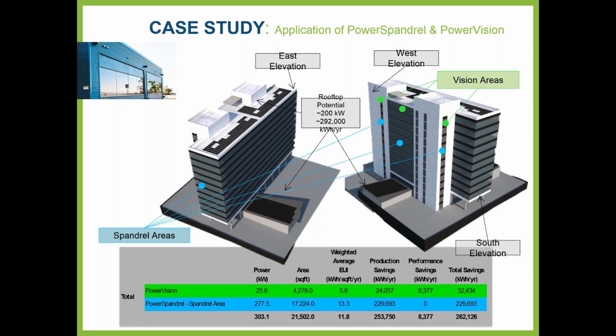The other thing we did was we applied power spandrel to the spandrel areas, and overall the power that we got out of this setup of this commercial office building was around 25 kilowatts for the Power Vision, and 277 kilowatts for the power spandrel, amounting to about 303 kilowatts total. You can see the area that took up, and the average efficiency, which we like to call the EUI of solar, essentially, is how much energy is it producing. And then there's also a performance savings modeled from the Power Vision product, because it's reducing the solar heat gain coefficient of the building itself.